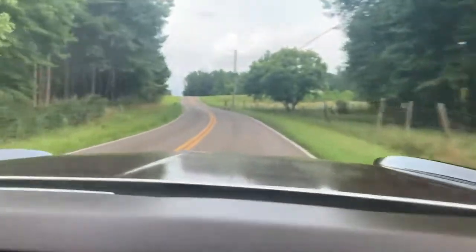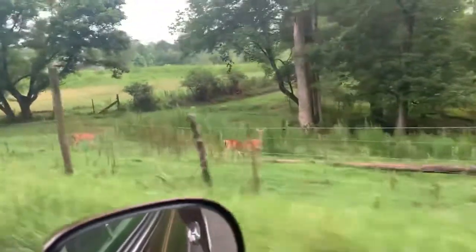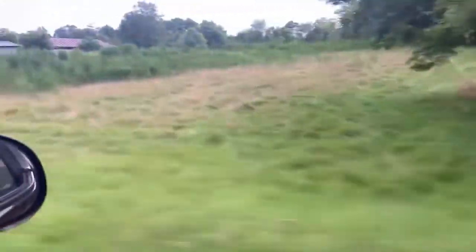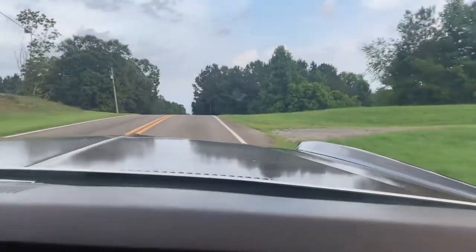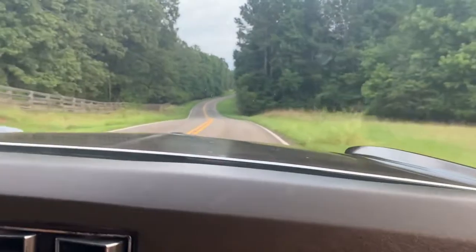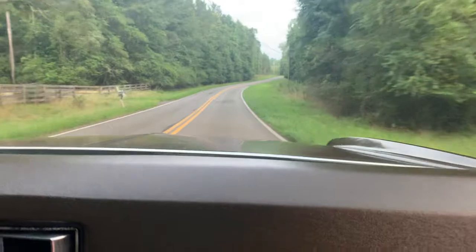Uh-oh, deer. See the deer? I told you there's two deer, three deer, four deer, five deer. I told you we'd be watching out for deer. There you go. So you saw five babies eating supper. And again, if you're new to the area, get out and ride around Flatbottom. I tell everybody, if you come to Ball Ground and you don't go on Flatbottom, you have missed the trick.